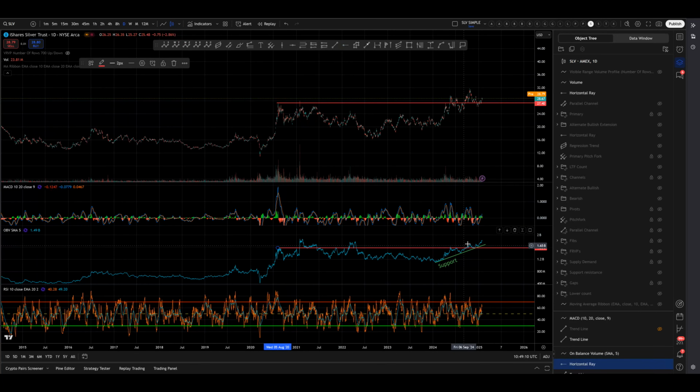Okay, the OBV cumulative volume is still bullish, in an upward trend of higher highs and higher lows, and the support's being tested multiple times and we continue to move higher. So cumulatively, volume is bullish. We continue to accumulate and push higher. Right, on the daily time frame.